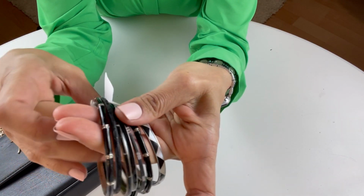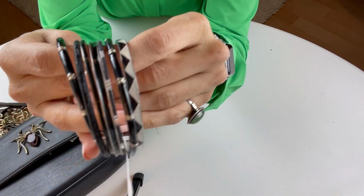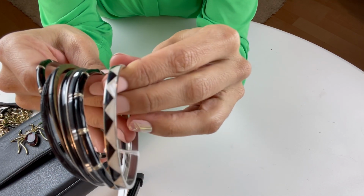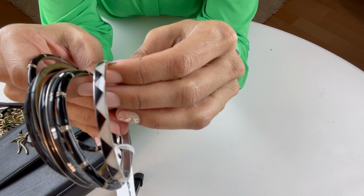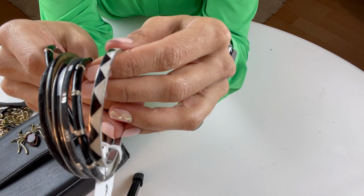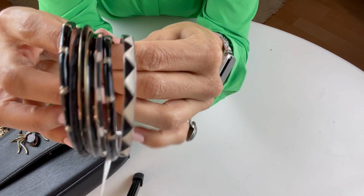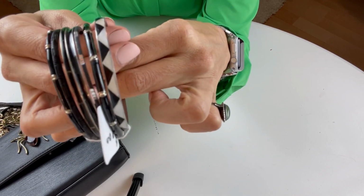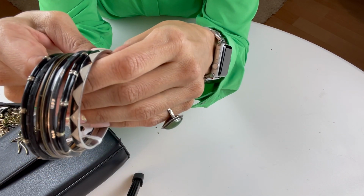The next thing I got is this set of bracelets, and I loved the design on this one in particular. It kind of looked like a mother of pearl almost with the black, but I think it's just basically black and white enamel. I just really loved it, and I thought it was really pretty. All of these together look really cute, and it was only 20% off of $3, so you couldn't go wrong with having a bunch of bangles on your wrist.